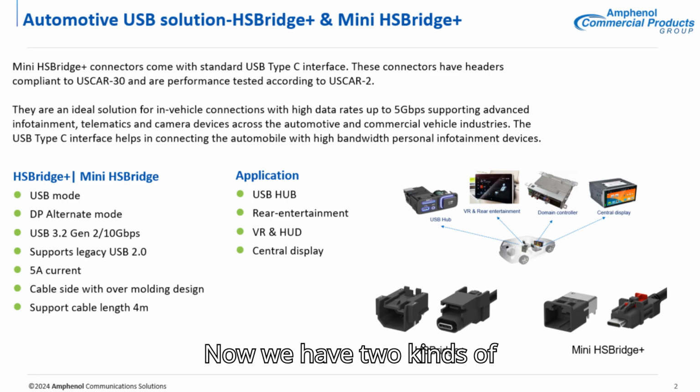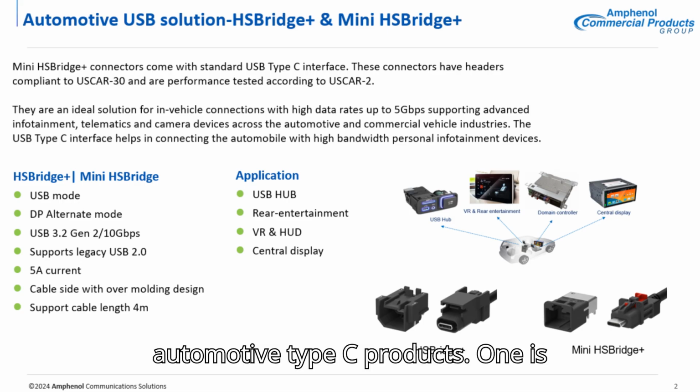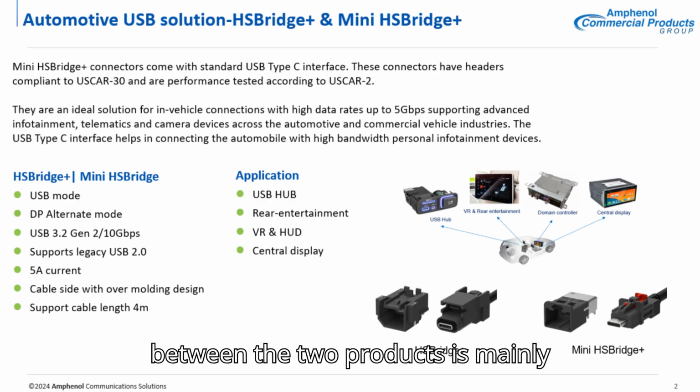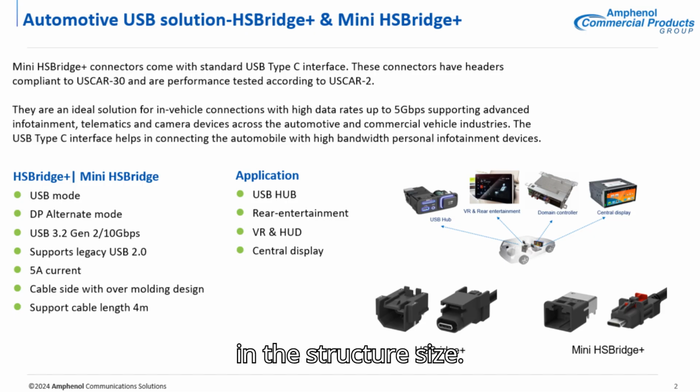Now, we have two kinds of automotive Type C products. One is HS Bridge Plus. The other one is Mini HS Bridge Plus. The difference between the two products is mainly in the structure size. The Mini HS Bridge Plus size will be smaller, and the structure is also stronger, because there is a die cast in front of the products.